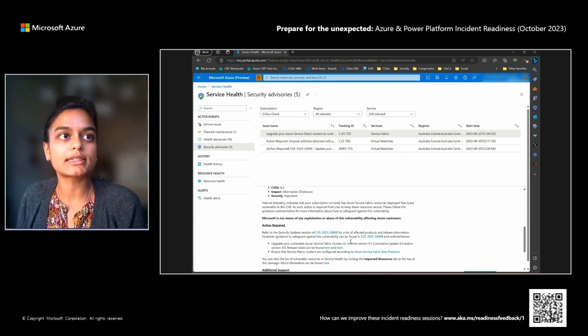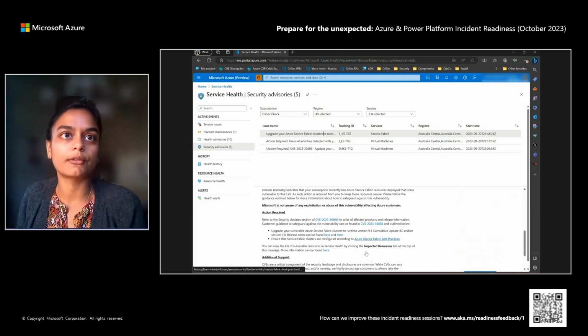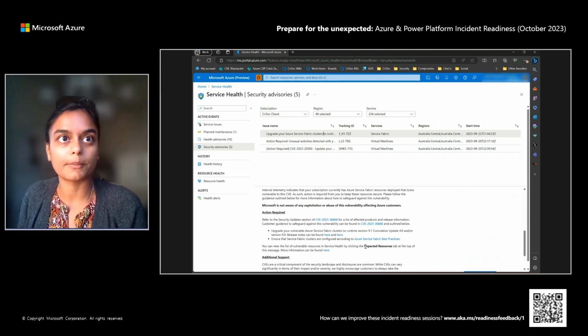Our security communications typically require any required actions, if any. In this case, the customer is advised to upgrade their vulnerable Azure Service Fabric clusters to runtime version 9.1. This is an example of a first-party CVE communication, as this vulnerability affected customers running an Azure service.